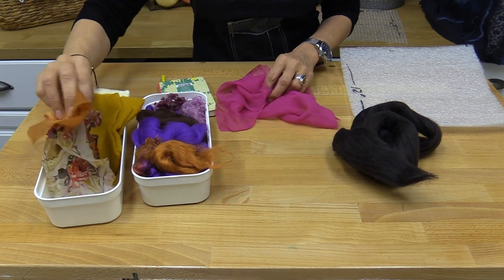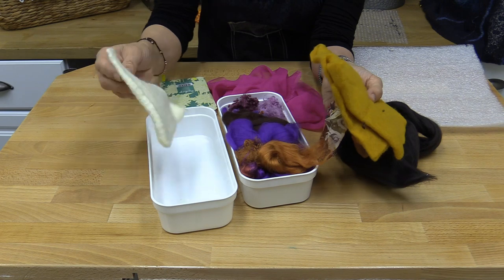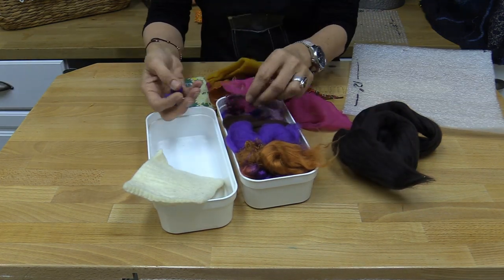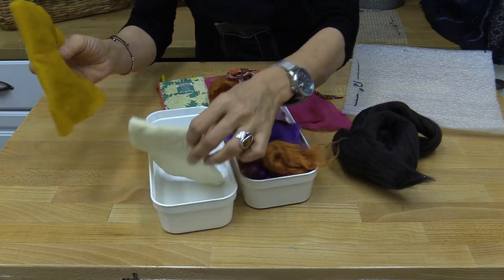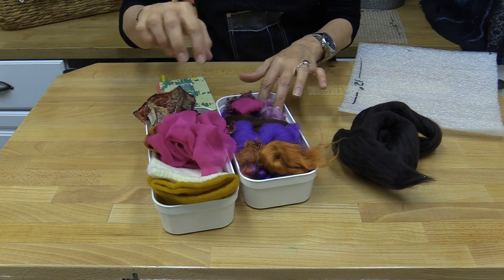I have some thrift store silks and some other silks from my stash, a little bit of pre-felt, and then I have some little felted bits we're gonna include. So if you're brand new, watch the previous lessons and you'll kind of see what we're building on today.